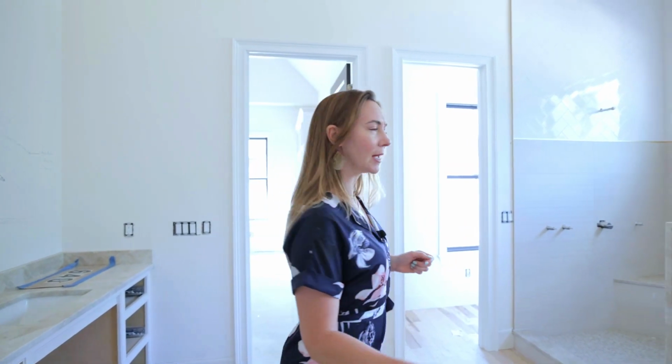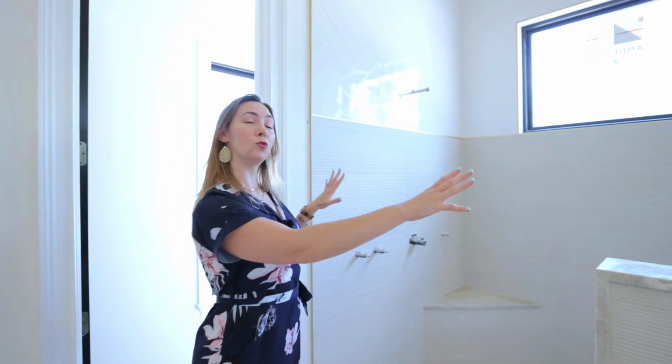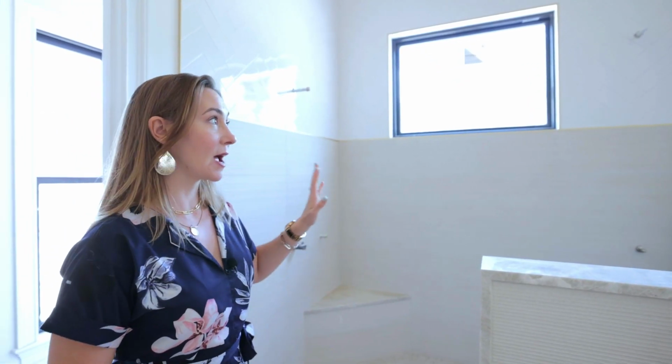So we even have pocket doors coming in here, so it alleviates all of the nuisance of having to swing a door open, but then you can't slam it. Anyway, let's take a look at this bathroom. So the way that they design this is you've got dual shower heads, one on either side with a partition. Now, this is going to have a glass enclosure, so for those of you that get a little bit chilly when you get in the shower, that will happen.